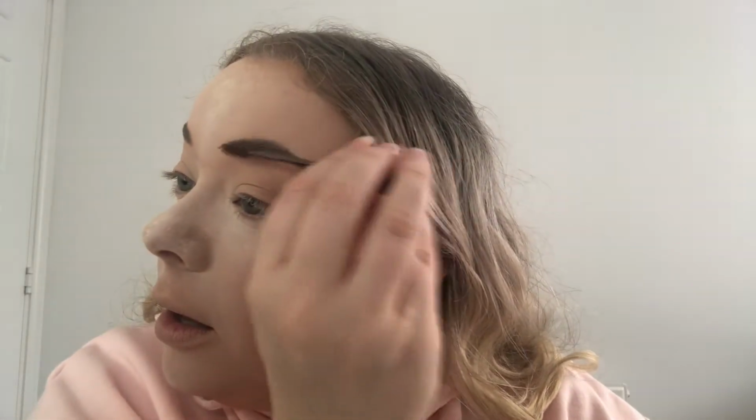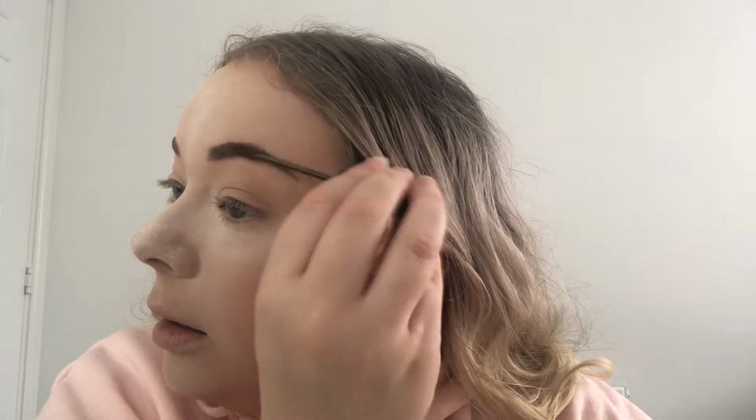My brows are never related in any way whatsoever. I'm going to take NYX Tinted Brow Mascara. I think it's in chocolate. Just set them down. So I'm going to dust off most of this bake. I'm just going to leave a little bit on my eyes just to control the eyeshadow.